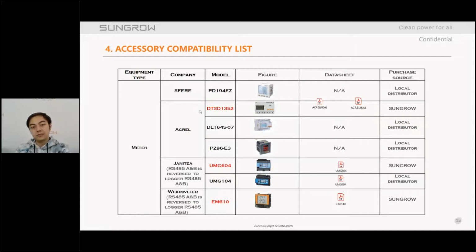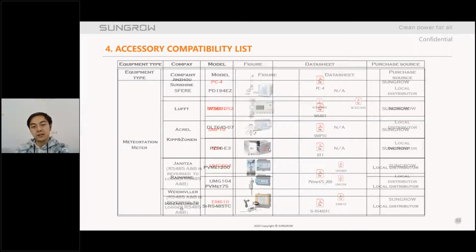It depends on you. If you want the device directly from us, we can give you these three choices, at different price levels, and you can choose the suitable device according to your own situation. And in case these three devices still do not meet your needs, you can choose another device you may be interested in. So that is the meter. Except the meter, we also have the metro station.